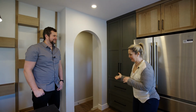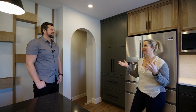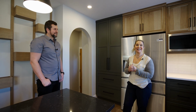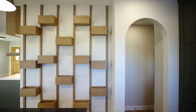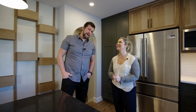But the things you can see, speaking of beautiful, what I like is this archway. This was again one of those things that we included in the rendering, just because we thought it looked cool. And they were like, yes, we love the arch, we want it. So this is kind of a neat feature in this kitchen. Arches are coming back, people. And that concludes the first video of the most expensive renovation we've done yet.